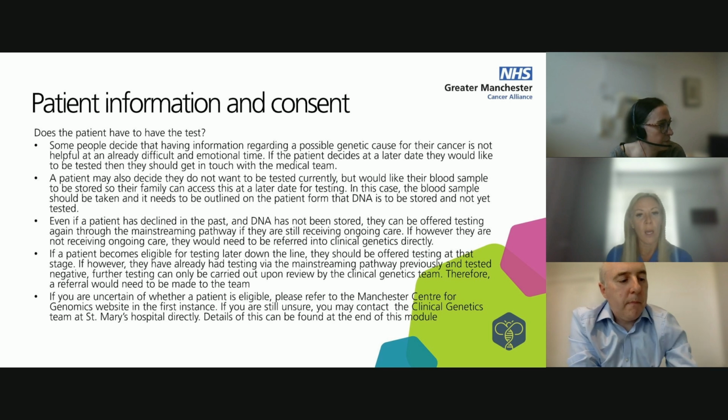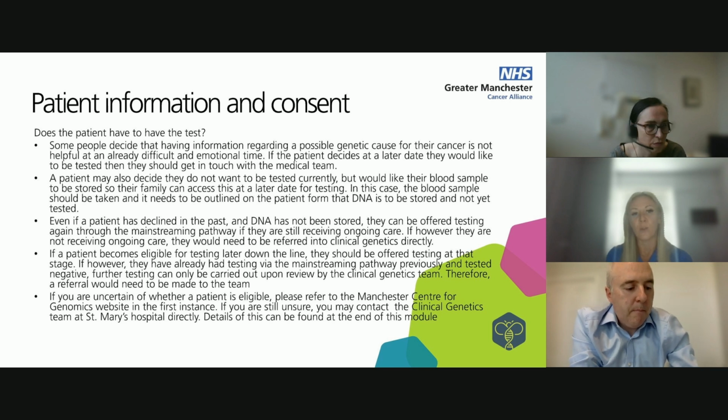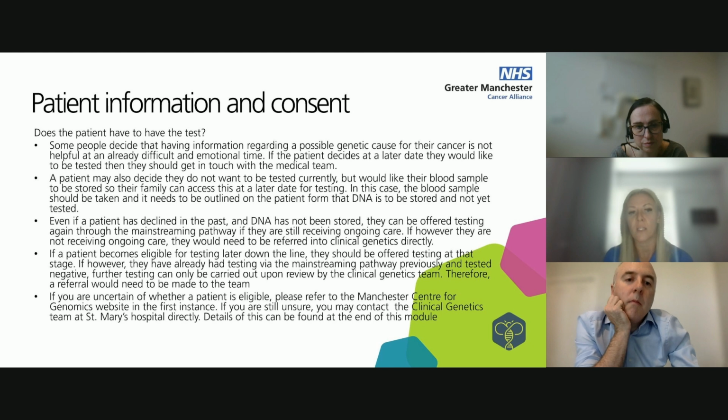And then if anybody is uncertain about patient eligibility, then the Manchester Centre for Genomics website is a really useful tool. So you can go in and see if you can work out between the guidelines whether you think that patient is suitable. But if you're still struggling, then you can always contact clinical genetics at St Mary's, and they will be able to help support you with that.